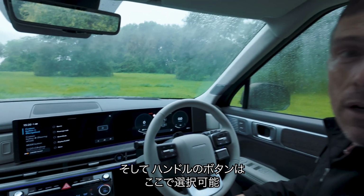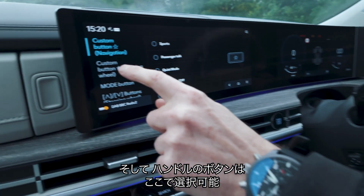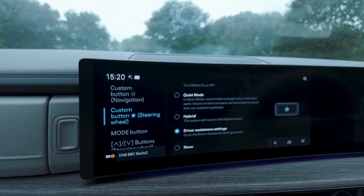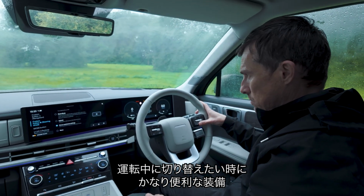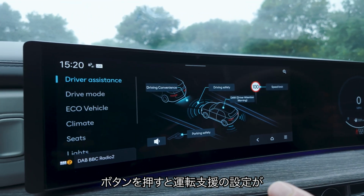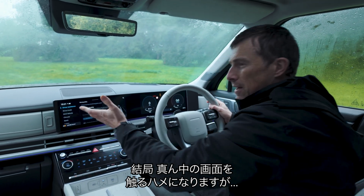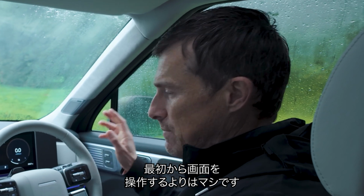There's also another button here on the steering wheel which you can customize, and that's this one here, and you can use that to put the car into quiet mode, to move to the hybrid screen, or to go to your driver assistant settings. That's really handy when you're driving along and you want to just quickly toggle something, because if I press it now, look, I have my driver assistant settings there, though I still have to then, when I'm driving, press these to deactivate them. Shame you can't actually just turn them all off using this button, but that's better than nothing.